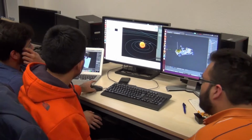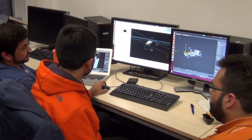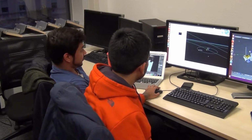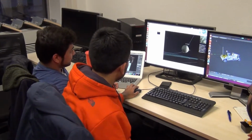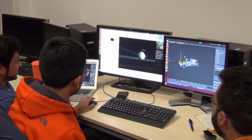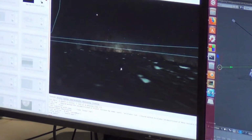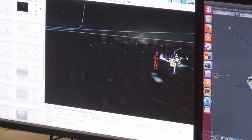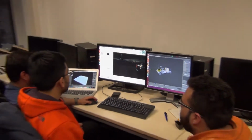Yeah, so we've created a lunar rover, lunar lander. Then we added, imported from the NASA website, an astronaut and the American flag. And Amar will show you the moon surface, which we edited a bit and made brighter. So this is the surface which we created, and all of these guys which we imported, and then we edited it. Yeah.